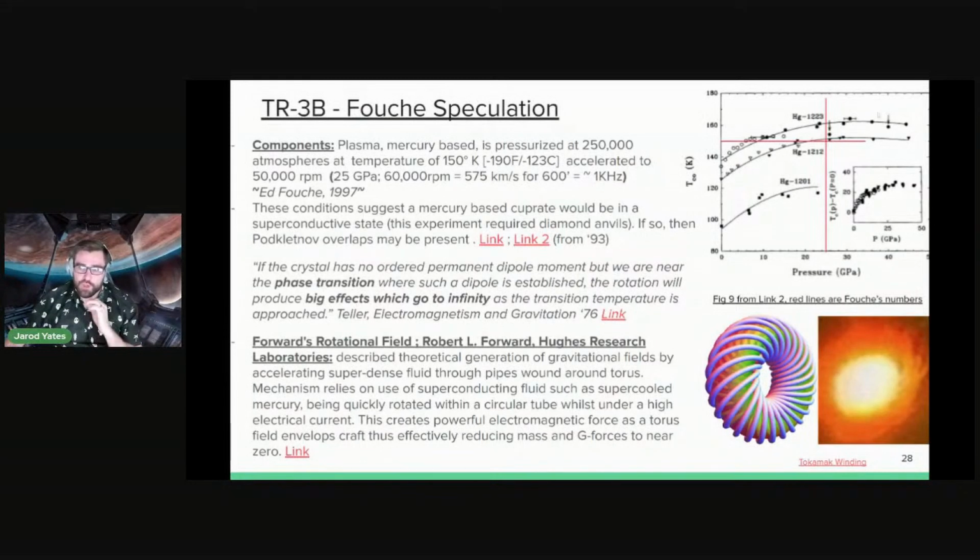Ed Fouche. So Ed Fouche is the whistleblower that I spoke about from 1997. He gave a bunch of talks on his experiences with interacting with the flying triangle down at Area 51. After he had talked to a bunch of his coworkers down there, he eventually was able to glean the following information about how this thing worked. He said that it was a plasma that was mercury-based, that was pressurized extraordinarily high at 250,000 atmospheres, 25 gigapascals. He said that it was operating at cryogenic temperatures of 150 Kelvin, that's negative 190 degrees Fahrenheit, negative 123 degrees Celsius.